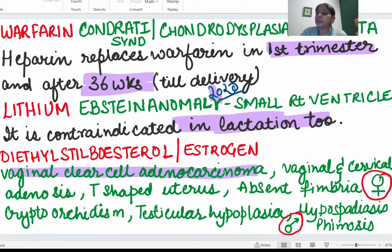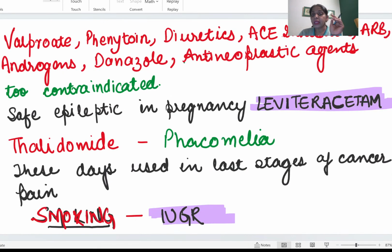In the male, it also affects the external genitalia and it causes cryptorchidism, testicular hypoplasia, hypospadias, and phimosis. All the anti-epileptics and all the antithyroid drugs are dangerous. Okay, they are teratogenic, including the danazols and anti-neoplastic agents. Okay, the most safe anti-epileptic in pregnancy is levetiracetam.